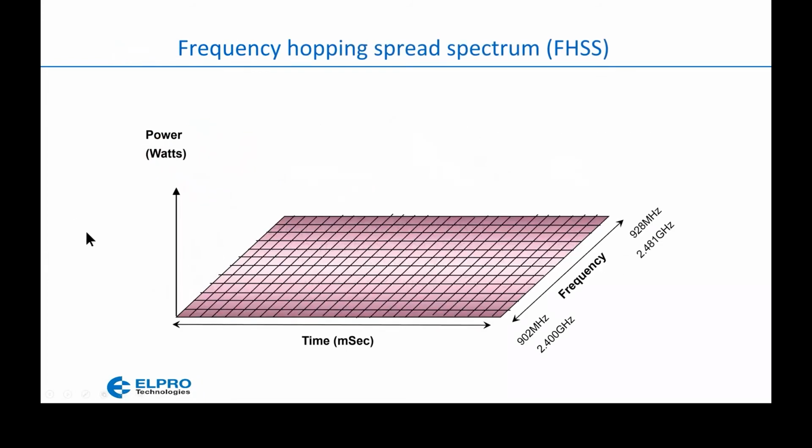So this is what a frequency hopper would look like on a spectrum analyzer if you looked across time and frequency. It randomly changes frequency over time, transmits the data, and if it does not get an acknowledgement back from the opposite radio, then it just retransmits that data on a different frequency, and thereby hops around and avoids interference. And you can have frequency hoppers on the 900 or the 2.4 gigahertz frequency bands.